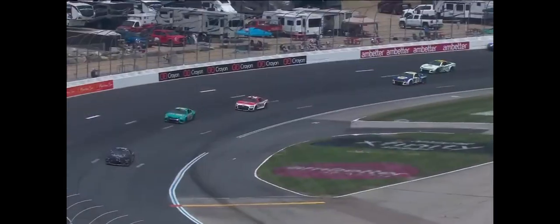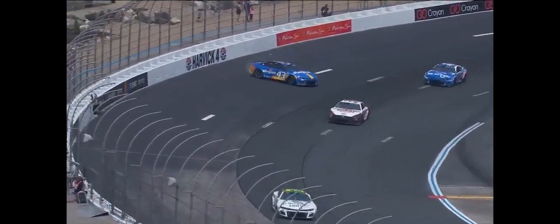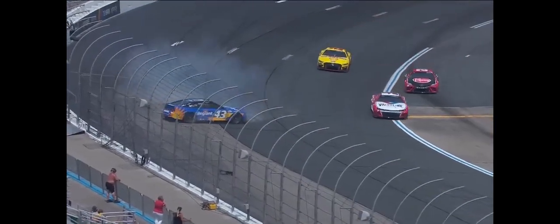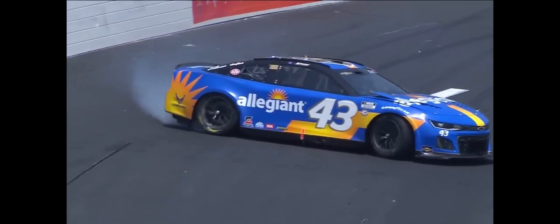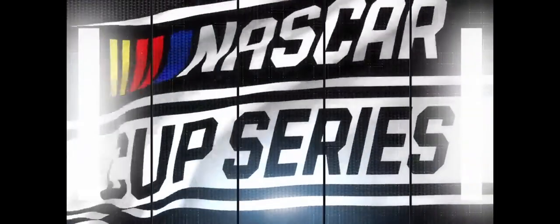So he goes by the camera, but right there he gets up into the fence, and as he's trying to steer the car off the wall, there's tons of debris and marbles up there, and when he turns the car down across the racetrack to get back down the track, it just brings the back end around because it's dancing across marbles and debris and all types of stuff. And he gives it a little bit of throttle just so it doesn't spin and back into the fence.